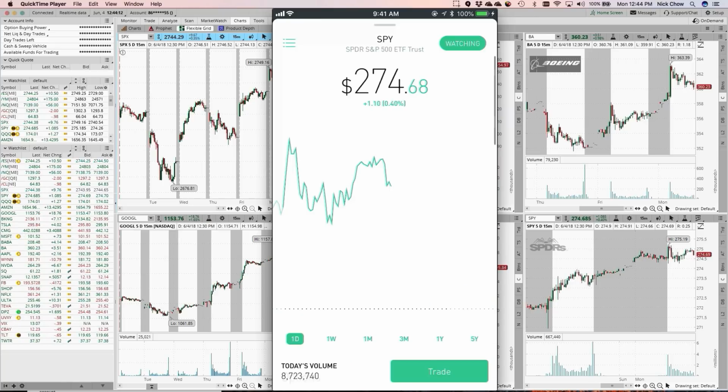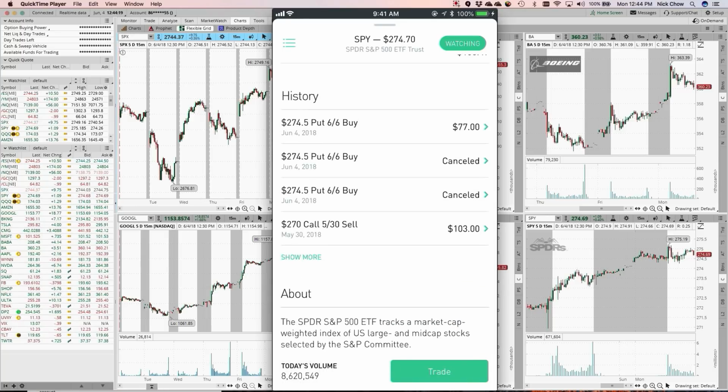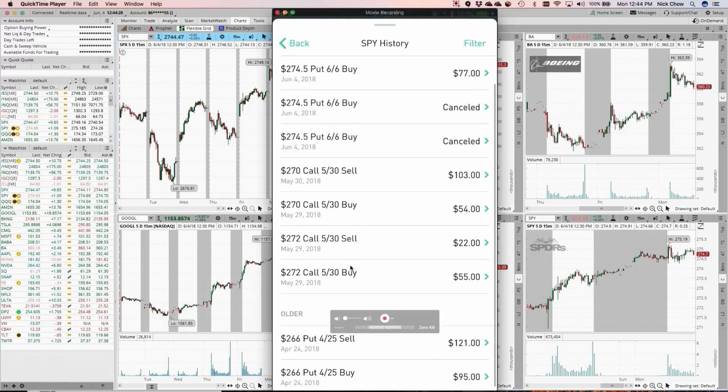We'll go to SPY here. And the one thing that I like about this page here, it kind of shows my last purchases, so you can see what stocks you're successful at trading, what stocks you aren't successful at trading. So SPY is one of my more successful ones.